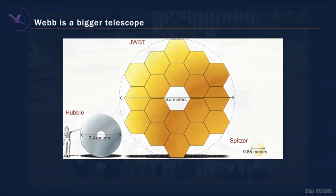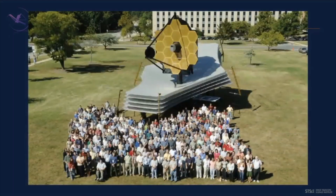This is a life-size model of Webb that was on display at the Goddard Space Flight Center, where a lot of the work has been done for this telescope. You can see people here to scale, and this gives you an idea of how big this telescope really is. In this image, you can also see the giant sun shield. That's the giant silver thing on the bottom of the mirror that's used to protect the mirror from the harsh radiation of the sun when it's out in space.